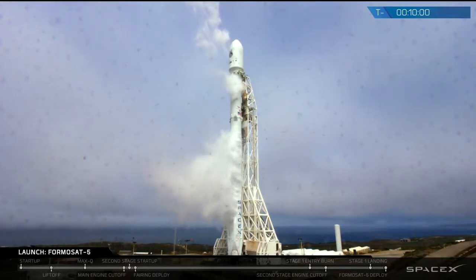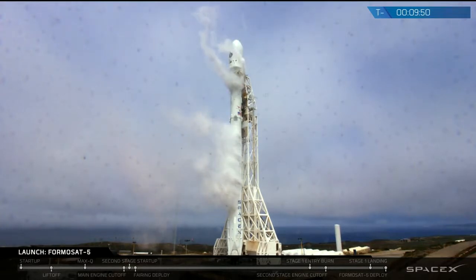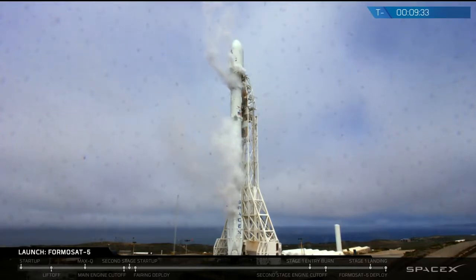Now, stage one is the bottom two-thirds of the vehicle, which provides the initial thrust that Falcon needs in order to get through the lower atmosphere up to the edge of space at approximately 100 kilometers. Once it reaches that point, it'll separate from stage two and fly back down to the drone ship. Now, as stage one is flying back, stage two is continuing on with its primary mission, and that's to deposit Formosat in low Earth orbit. It'll be flying at 7.5 kilometers per second. Now, that's fast enough to get us to orbit.